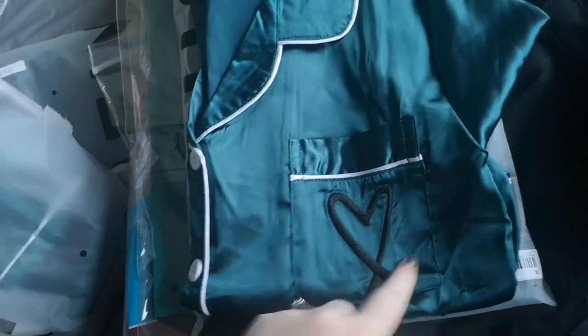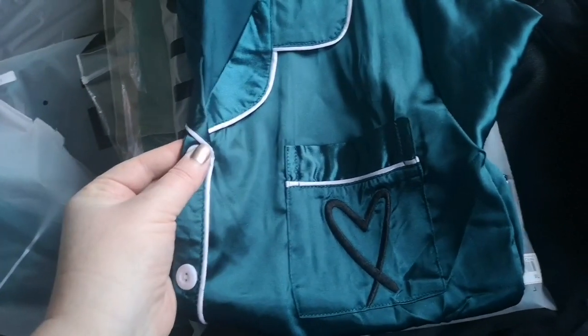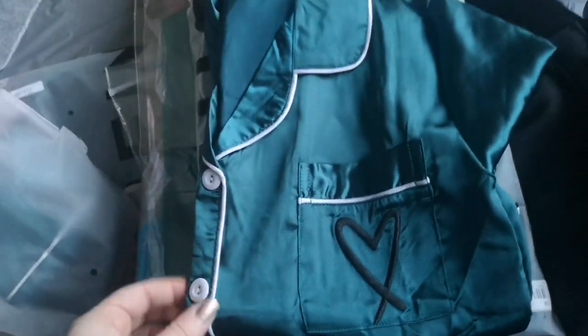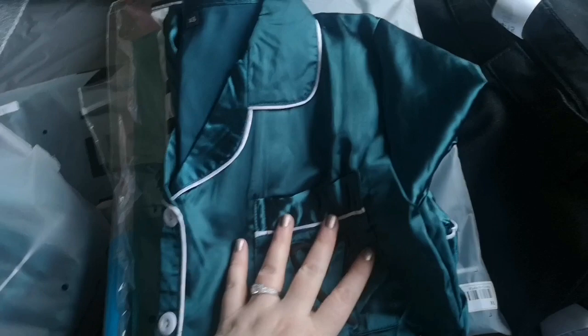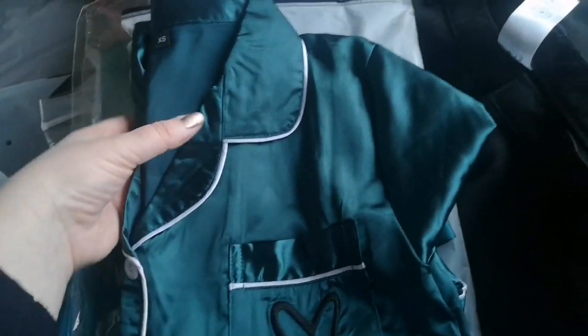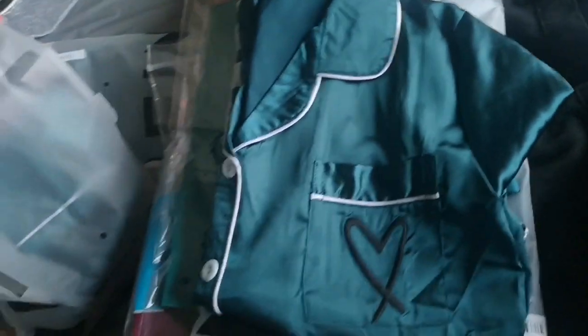They match my colour theme as well. I think they were advertised as dark green, but they are very tealy. They are silk pyjamas and they have long sleeve pants, and it's button up as well. So once they've got the hair and makeup, it's a case of just unbuttoning rather than pulling everything over the heads. And I just thought that those would be a nice touch, and they'll go in the gift bags for my bridal party as well once I finish making those.